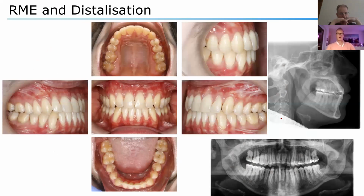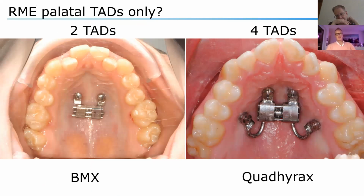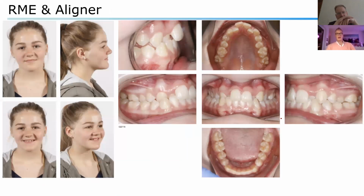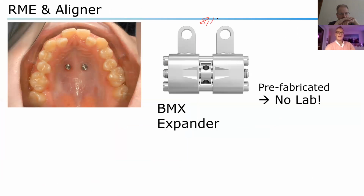So you asked me about expansion in the aligners. For those patients where we combine with aligners, we are using this BMX expander. Maybe you heard about it. It's prefabricated, so you don't need any laboratory work. So you insert 2 mini screws, and there are 3 different sizes available: 8, 10, and 6 millimeters.